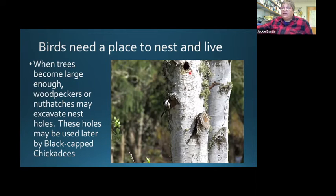Woodpeckers often go into a tree looking for insects. So they'll start poking around a tree that might have some insects in it, and they can make holes. If you do have a woodpecker pecking into your tree, it shouldn't kill the tree. If it would go all the way around the tree, or if it would have excessive holes, then maybe, but generally just a few holes will not kill a tree.